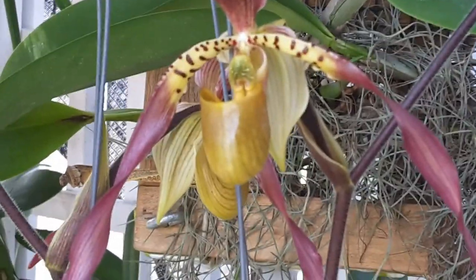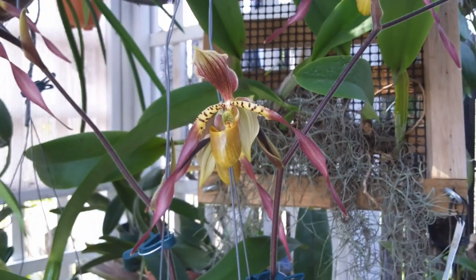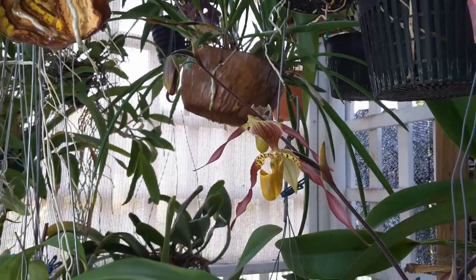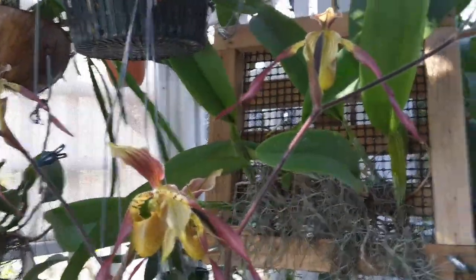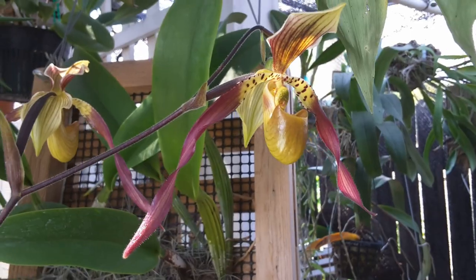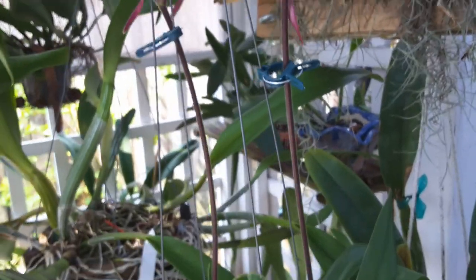Look, isn't that beautiful? Wow, I should get more of these. But I thought they were such slow growers. But no, this one blooms every year. She's got more buds up there. Just like a Cattleya, she blooms once a year. Look at that. And she gets prettier every year. Yeah, two beautiful long spikes on them.